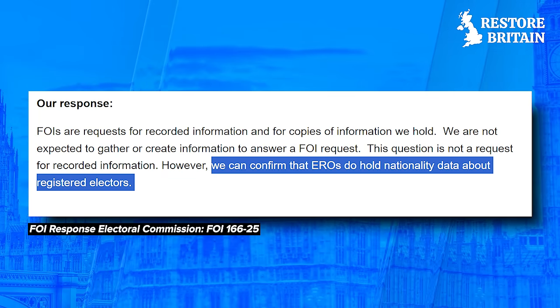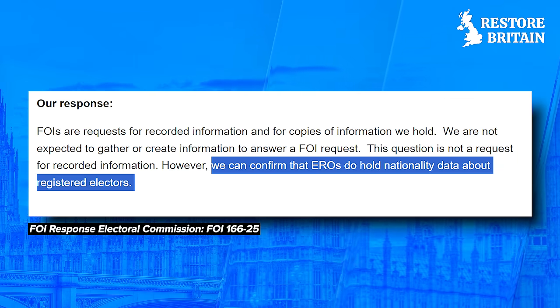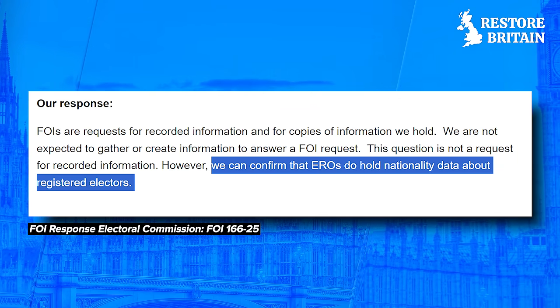Then, after my internal review, they confirmed, quote, "We can confirm that EROs, that's electoral registration officers, do hold nationality data about registered electors." That is the regulator admitting that local authorities do know the nationality of voters, but the Electoral Commission chooses not to collect it.